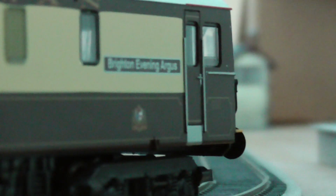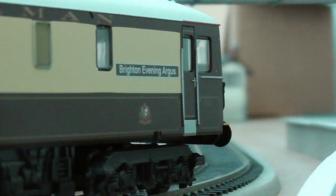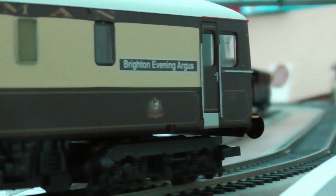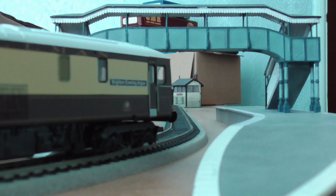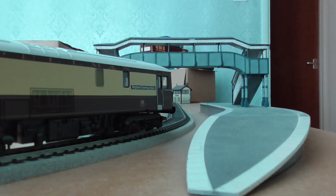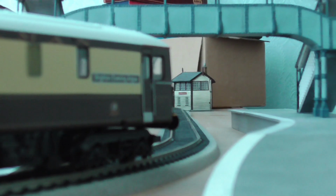Now, the Class 73s were a breed of locomotive known as electro-diesels. I'll bring that in so you can see it a bit closer. Whether you'll notice the name or not, Brighton Evening Argus. This was a Class 73 that was put in Pullman livery and named after our local paper on the south coast here. I think that's enough to keep it in focus.